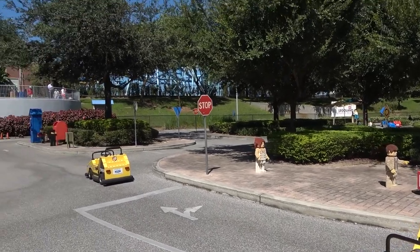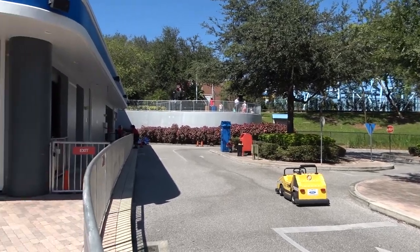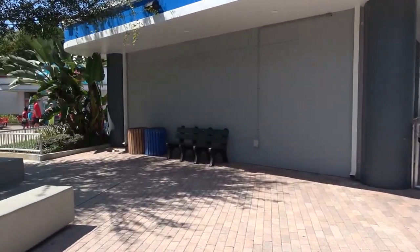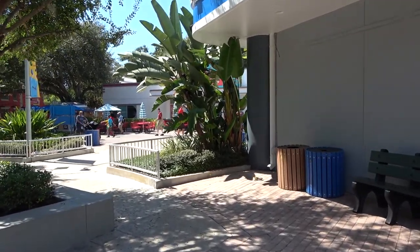You guys can see that little blue coaster up there in the background. That's Flying School. We're going to go up and talk about that. Nothing really good to say about it, but we're going to go talk about it nonetheless. And then I'll show you where the entrance of the water park is.